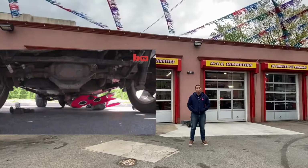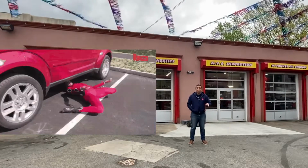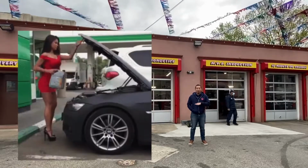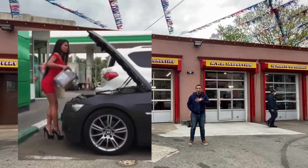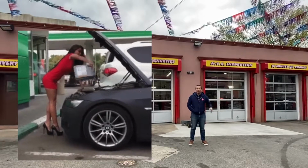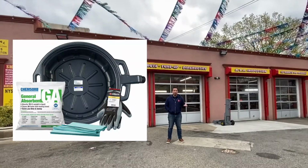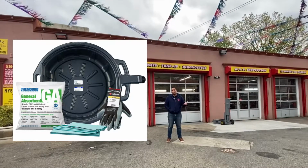Besides risking your life, when you go underneath the car, you have to buy supplies like an oil pan and clean rags. And you don't know where the oil's going to go. Is it going to go on the floor, on your clothes, or wherever it wants to splash? Then you need to buy an oil pan, which after one use, you don't know when you're going to use it again. Maybe after 6 months.